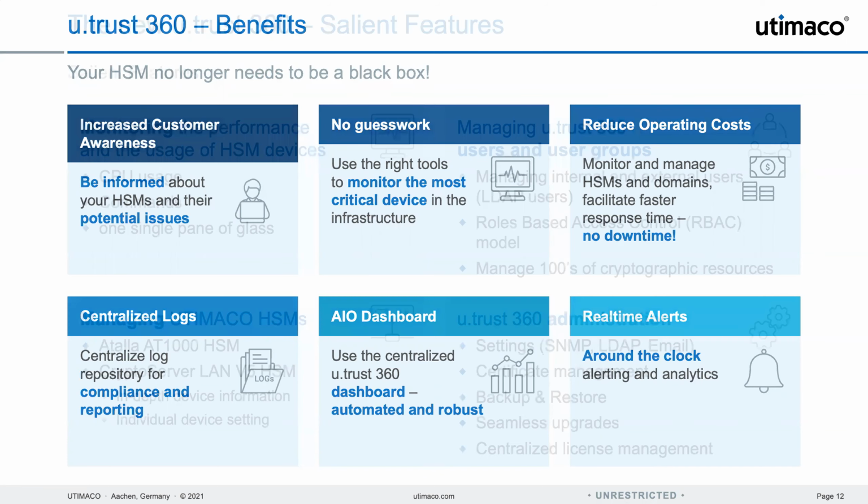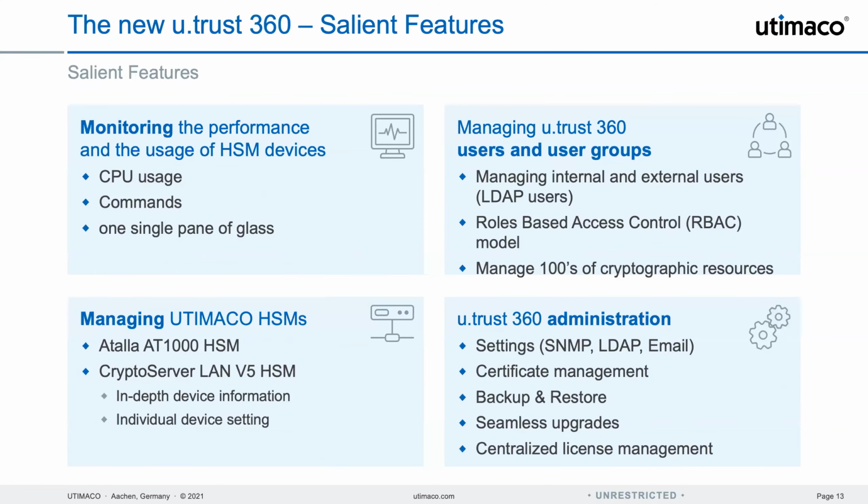Talking about the benefits, here are a few important features of the uTrust 360. Number one is monitoring the performance and especially the usage of your HSM devices. When it comes to monitoring the performance, we are talking about the CPU usage. We are talking about the different cryptographic operations that are happening on your HSM. Are you talking about 80 transactions per second? Are you talking about 100 transactions per second? Are you talking about 15,000 transactions per second? How does your entire HSM real estate look like? Is it busy? Is it not busy?